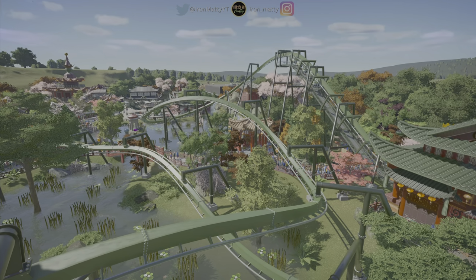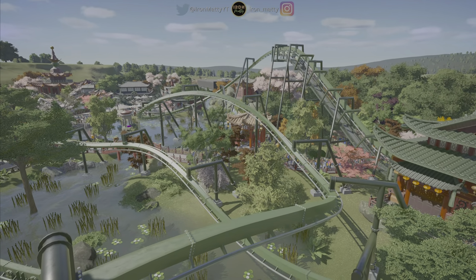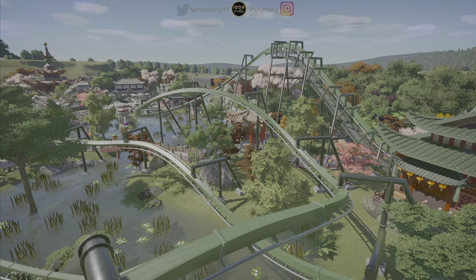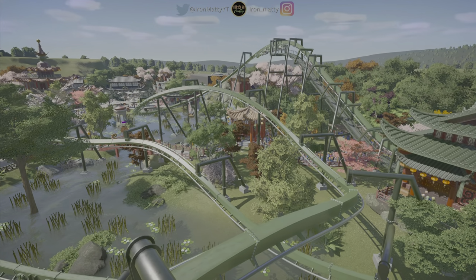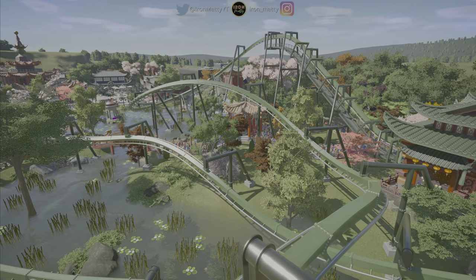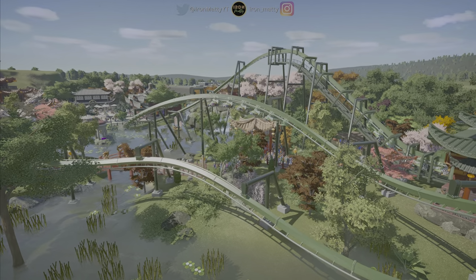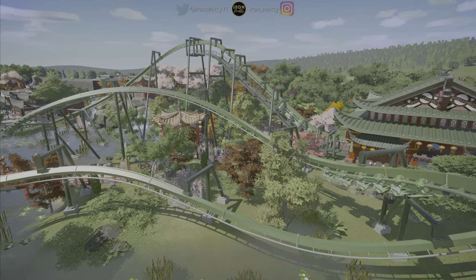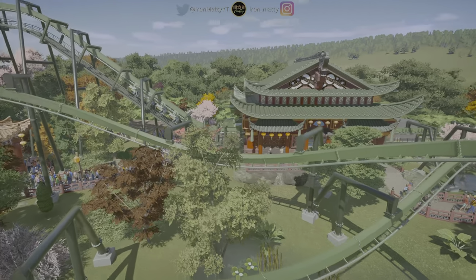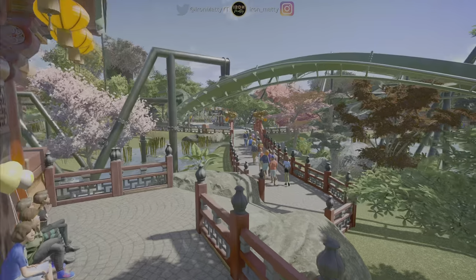Not the easiest of rides to make, because you've really got to think about that momentum as you go through, as it doesn't have any launches or anything like that. You've got to pick up that momentum from that first drop. But yeah, absolutely brilliant. Really, really enjoyable coaster. And you've even got some triggered effects over the top of the water as it goes past. Yeah, great job.